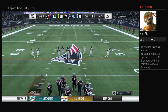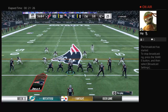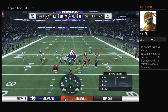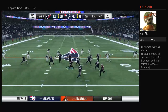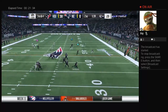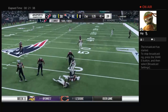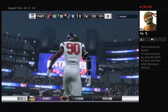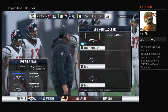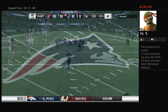And defensively going with a dime set. 6 DBs on 3rd and 4. Hurry up, here we go. Green. Now a play fake. Garoppolo. And he can't find anywhere to go with it. And he goes down. Jadeveon Clowney. Now the defense going to use the first of their timeouts. So as they take it over, we step aside.